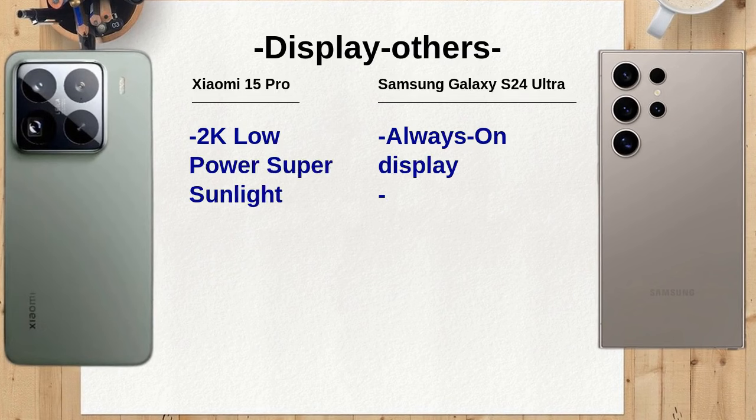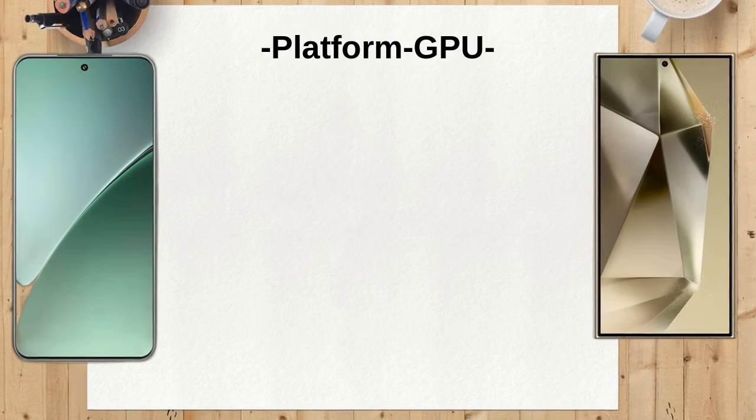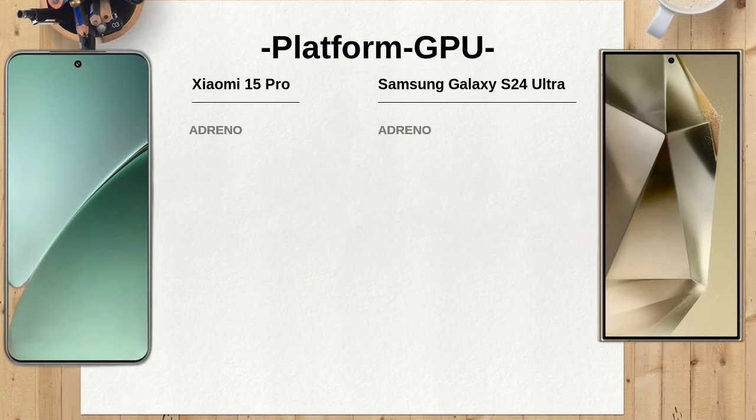The Xiaomi 15 Pro runs on Android 15 with HyperOS 2, while the Samsung Galaxy S24 Ultra operates on Android 14 with One UI 6.1. The newer OS on the Xiaomi may provide additional features and optimizations.